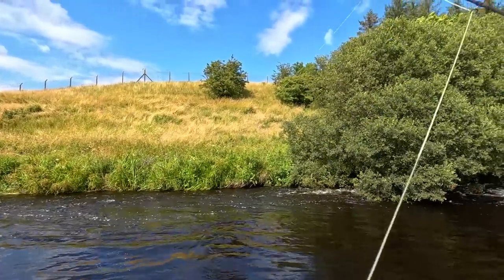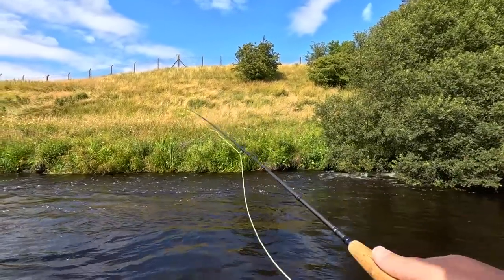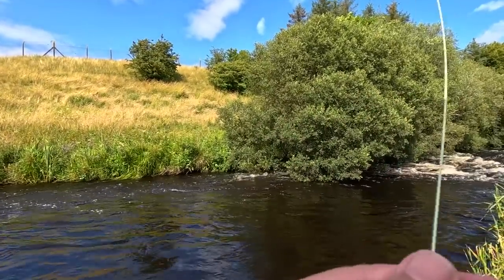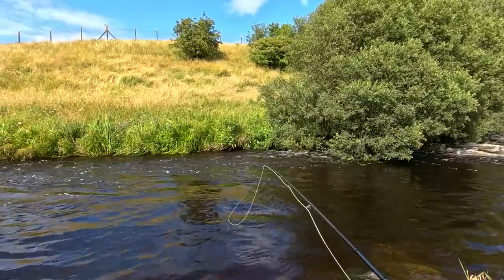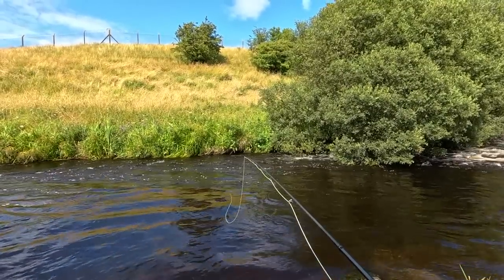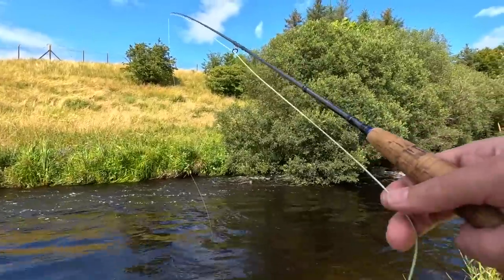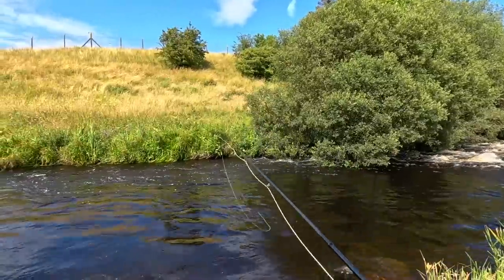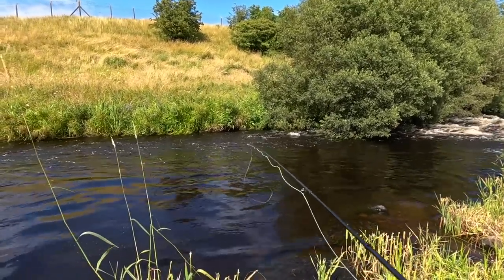I'm going to row them through there quite quick. There's a wind. It's quite a strong one. I'm going to move down a wee bit so I can cast the fly a wee bit better.